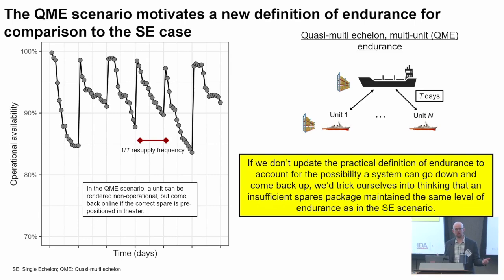And so the trick here is if you don't update that practical definition of endurance that we showed for the single unit case, you might trick yourself into saying, on day X I have a 90% probability of being operational. But that doesn't account for the fact that over the previous 2 weeks, you were going down and coming back up as you relied on resupply from the prepositioned spares in theater.